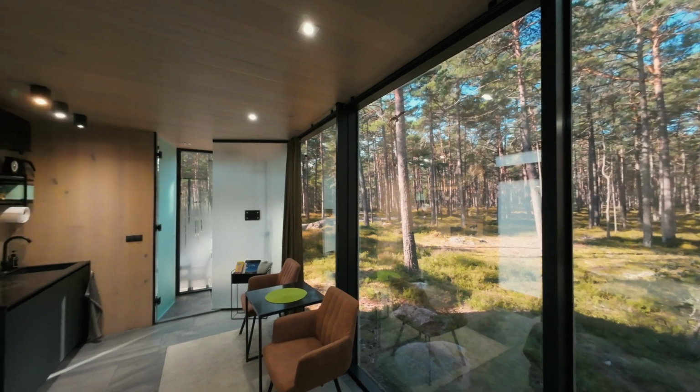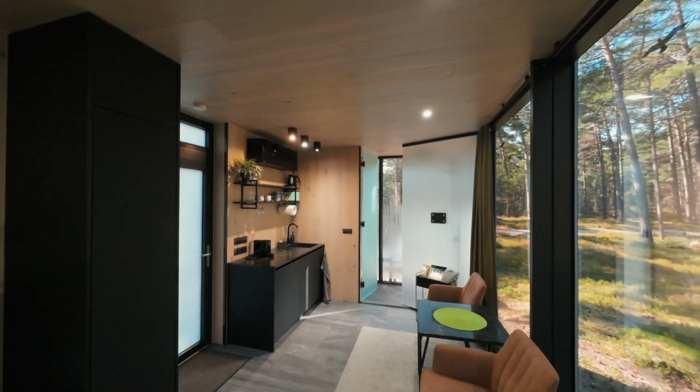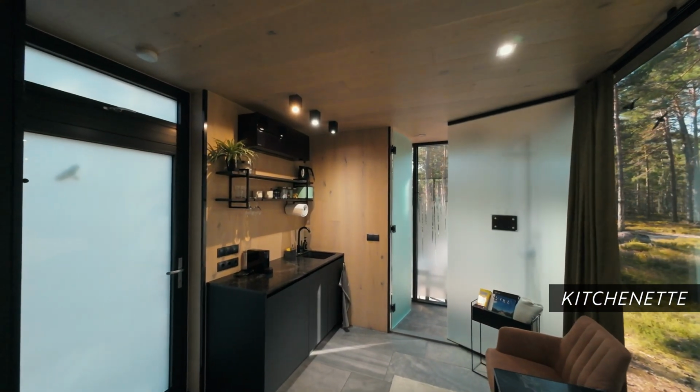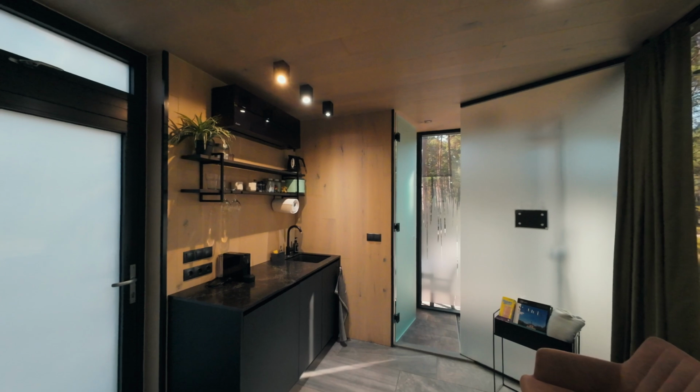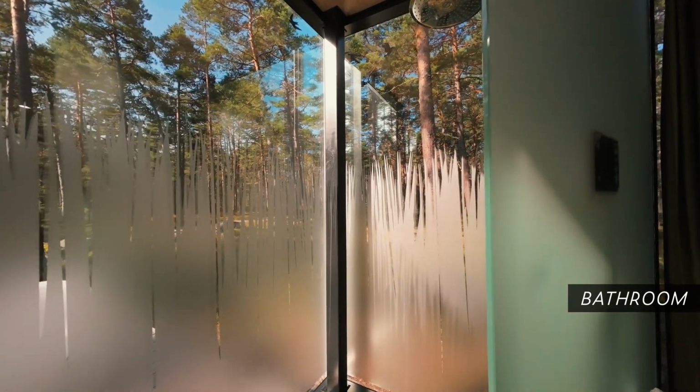The cabin also comes with a little dining area and a kitchenette. And don't worry, a mobile stove is included as well. We finish inside with a quick look into the bathroom, which comes with a toilet on the left and a shower.